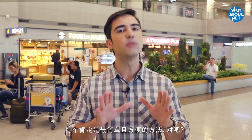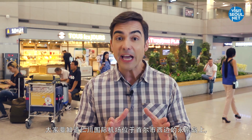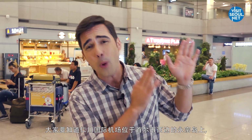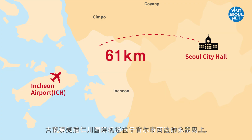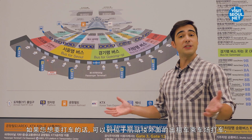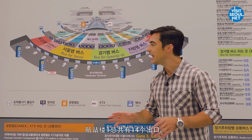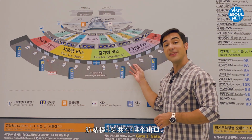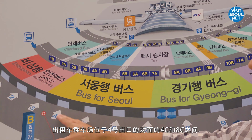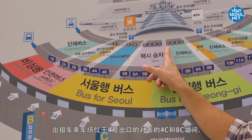Obviously, the easiest and most comfortable way to travel is taking a taxi, right? Of course, it will be a little more expensive than taking a bus or the subway, especially because Incheon International Airport is located all the way west, about 61 kilometers from central Seoul on a small island called Yeongjongdo. If you want to take a taxi, there's a taxi station right outside the terminal. Terminal 1 has 14 gates, and the taxi station is located across from Gate 4 between sections 4C and 8C.